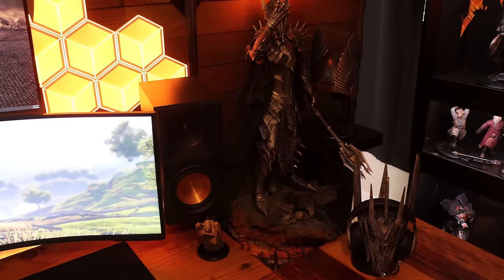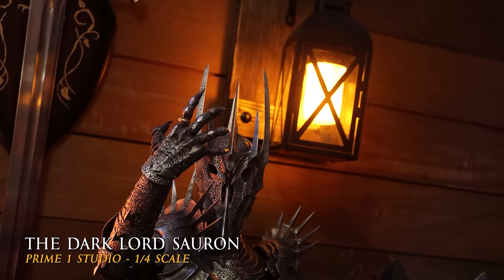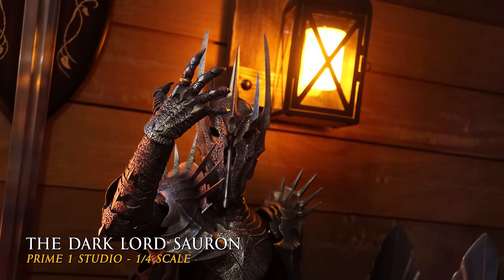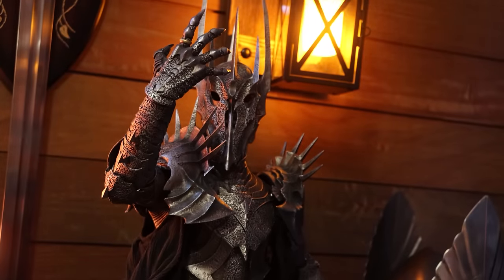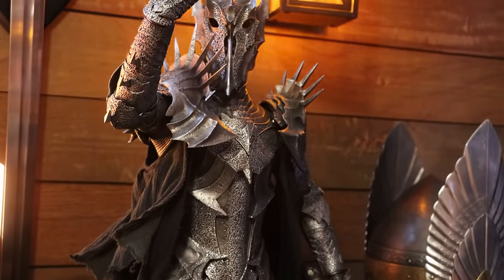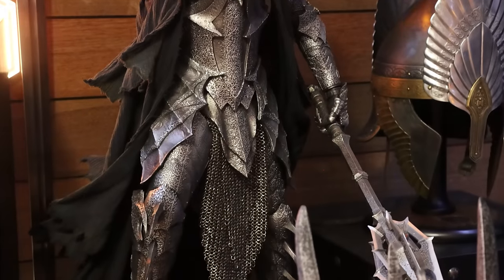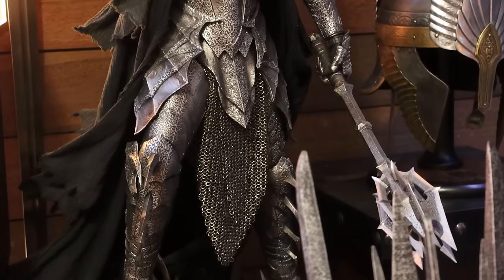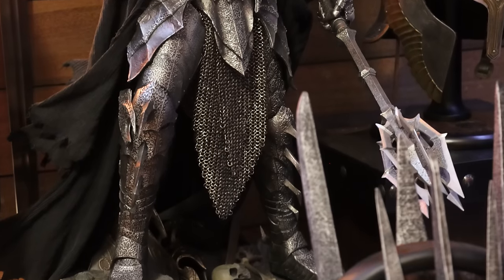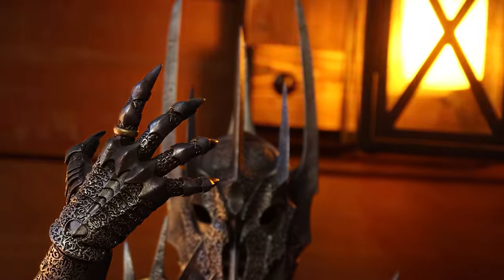And just to the right is my favorite statue of my entire collection. The 1/4 scale Prime 1 Studio Sauron. This piece is simply incredible. Tons of extremely detailed armor, a base full of all kinds of damaged weapons and skulls and chest plates, standing with a very powerful pose, holding out his One Ring of Power.